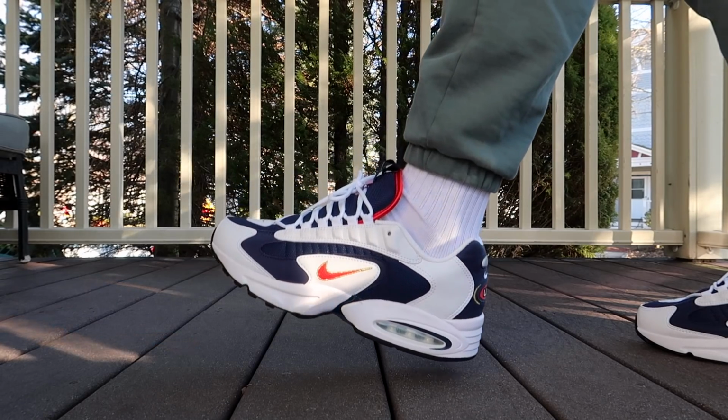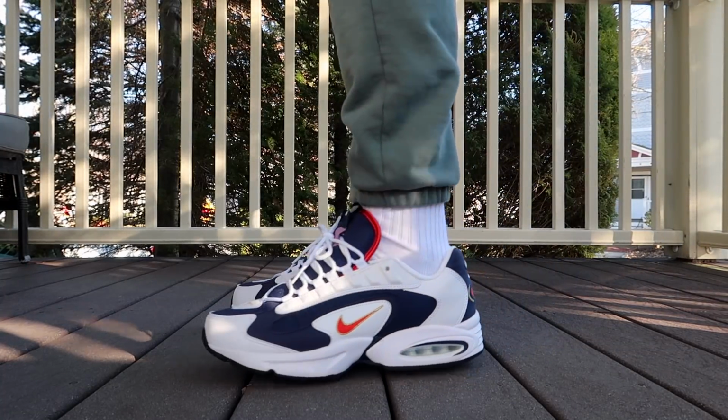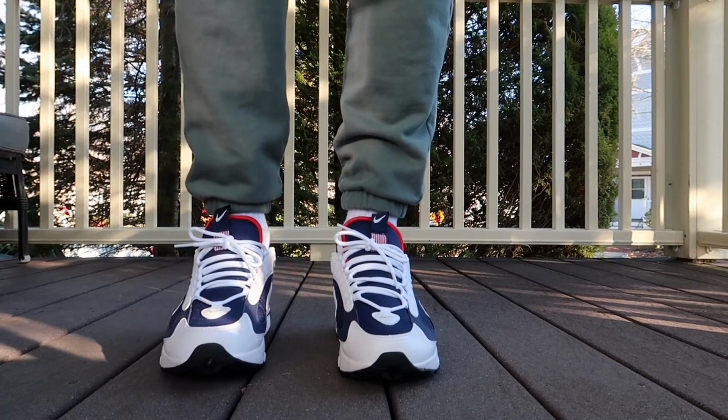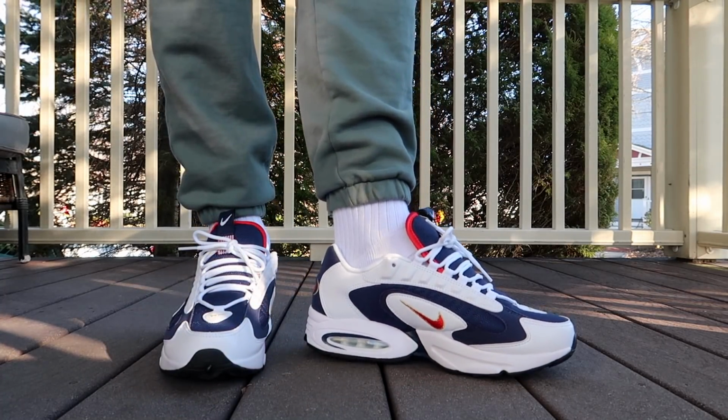When you can get the more pricey tech, more pricey materials, more pricey design, that's what really makes your money work. This model gives you that nostalgic 90s retro type feel without being the same old. It's not an Air Max 90, it's not an Air Max 1. I've got some 90s I'm gonna show you in a minute. So if for some reason you're tired of that model and you want something different that's affordable, right here.